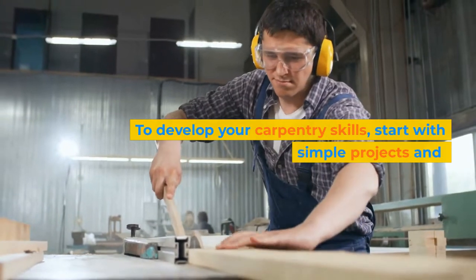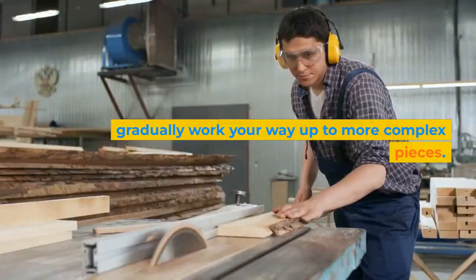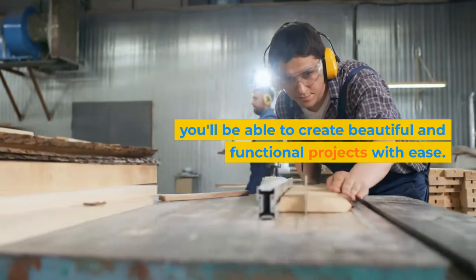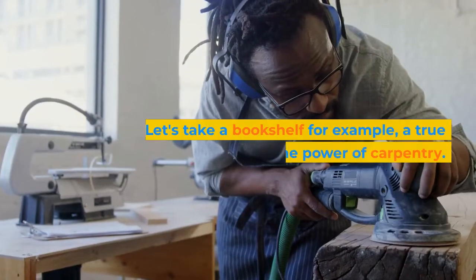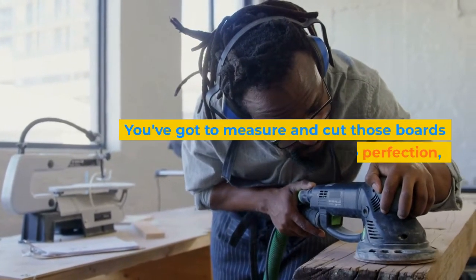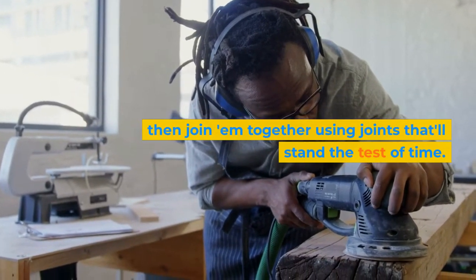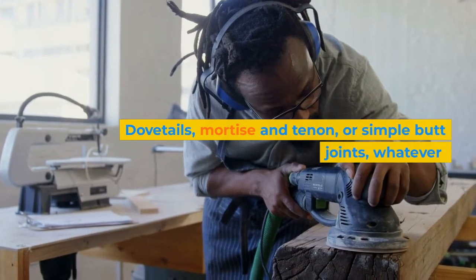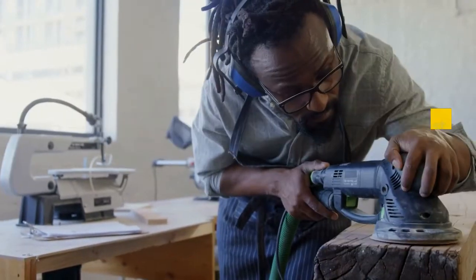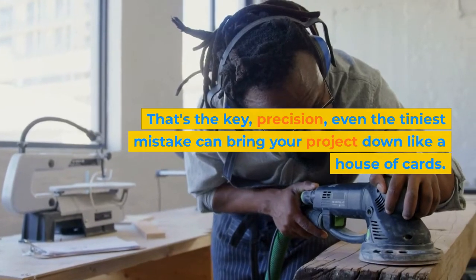To develop your carpentry skills, start with simple projects and gradually work your way up to more complex pieces. Practice makes perfect, and with time and patience, you'll be able to create beautiful and functional projects with ease. Let's take a bookshelf for example, a true testament to the power of carpentry. You've got to measure and cut those boards to perfection, then join them together using joints that'll stand the test of time. Dovetails, mortise and tenon, or simple butt joints, whatever it takes to make that bookshelf sturdy and strong. That's the key, precision. Even the tiniest mistake can bring your project down like a house of cards.